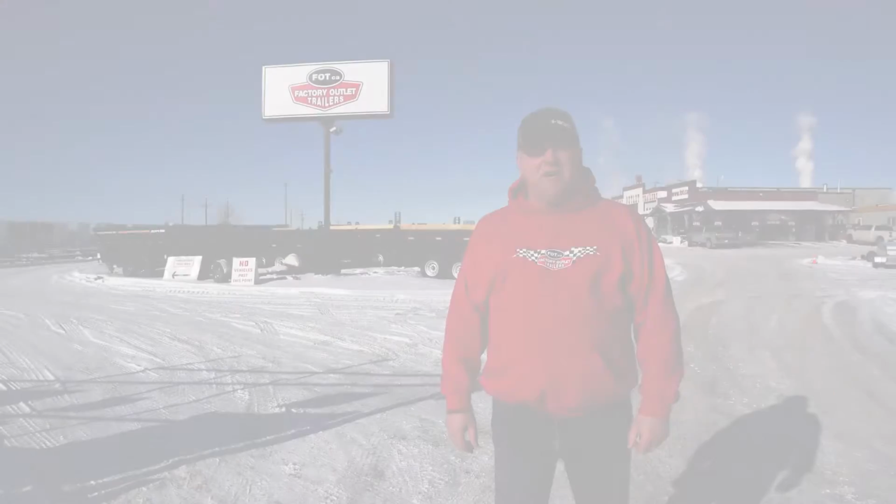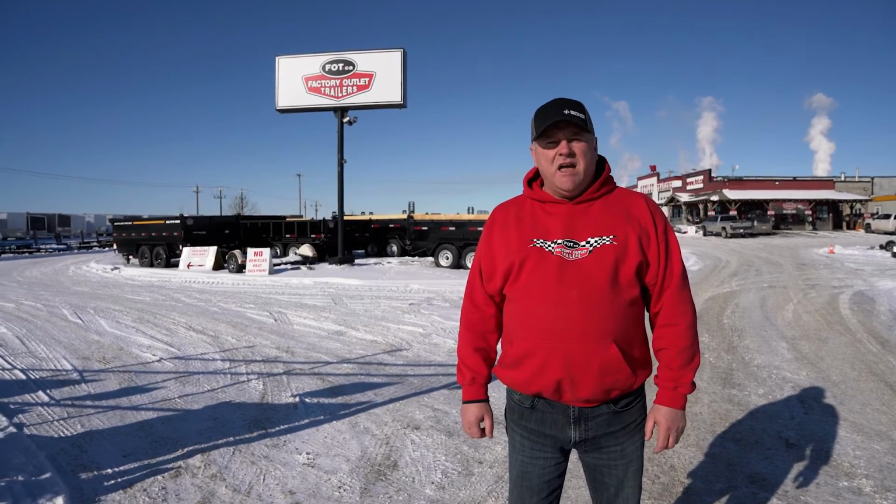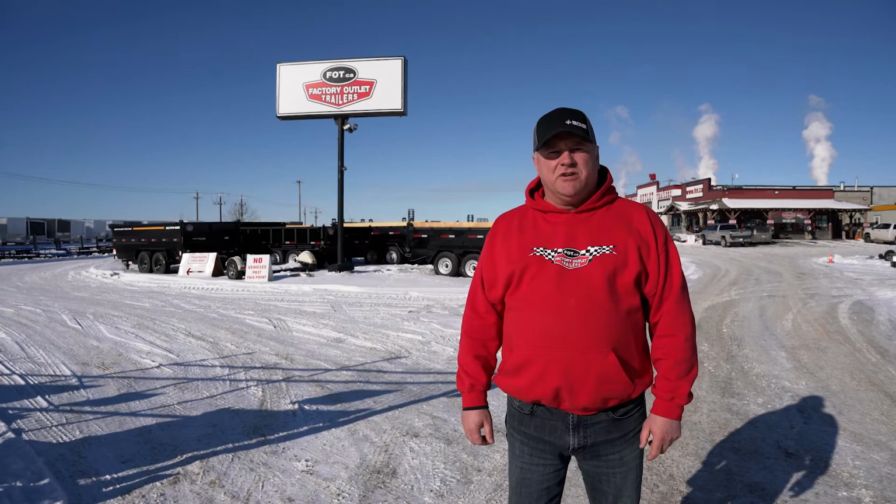I work at Factory Outlet Trailers here in the headquarters just south of Calgary in High River. Every time people call, they say, how many trailers have you got in stock, or have you got any particular trailers? We always say we've got 1,000 trailers and even more trailers coming in. So we're just going to prove the fact.